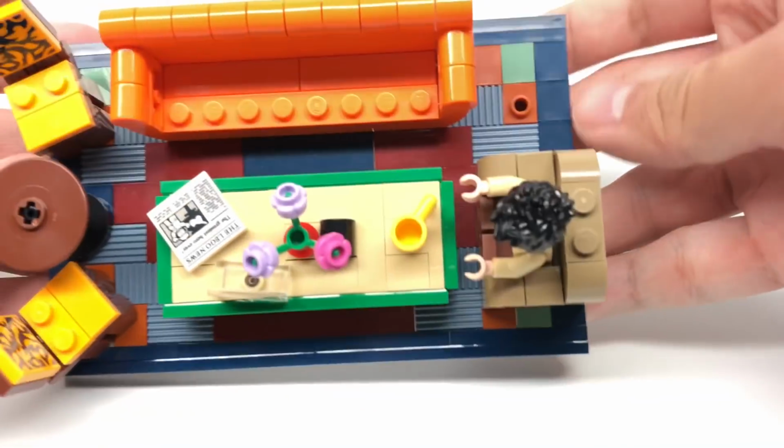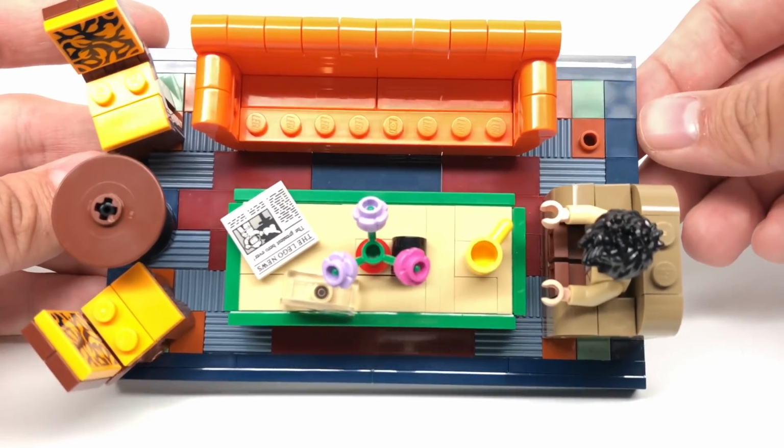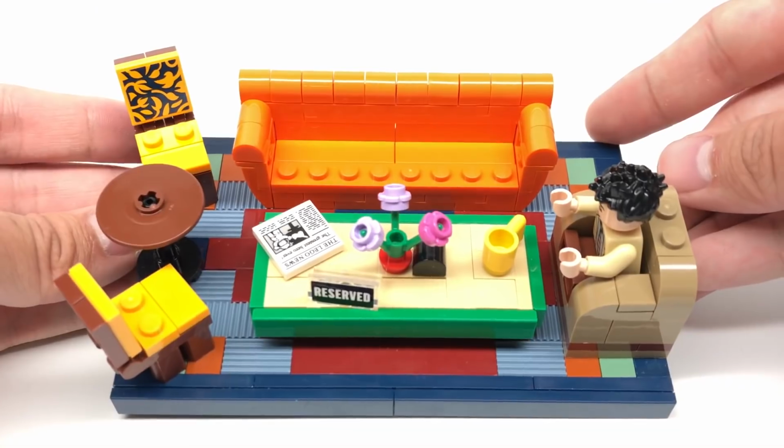Also notice how this flooring has some different designs and coloring on the floor to make it like a rug-like design. I really appreciate that as well. But that is it for this very iconic section. Let's move on to the rest of the interior.